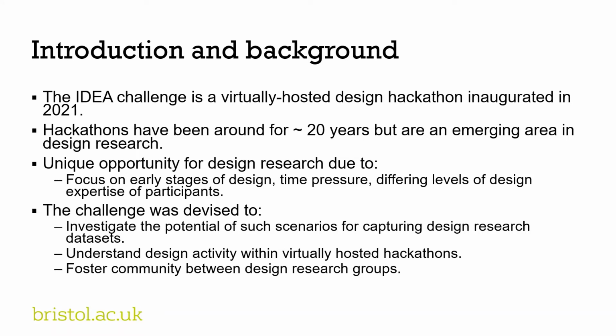Given this, the IDEA Challenge was devised to investigate the potential of such scenarios for capturing design research datasets, to understand the design activity within these virtually hosted hackathons, and also to foster community between design research groups.